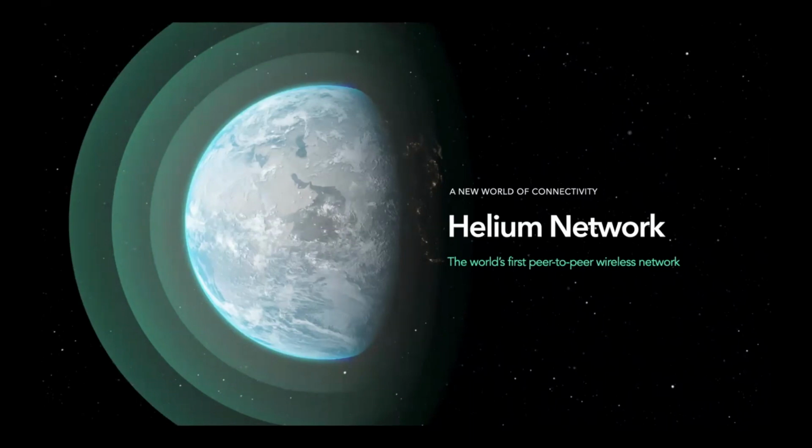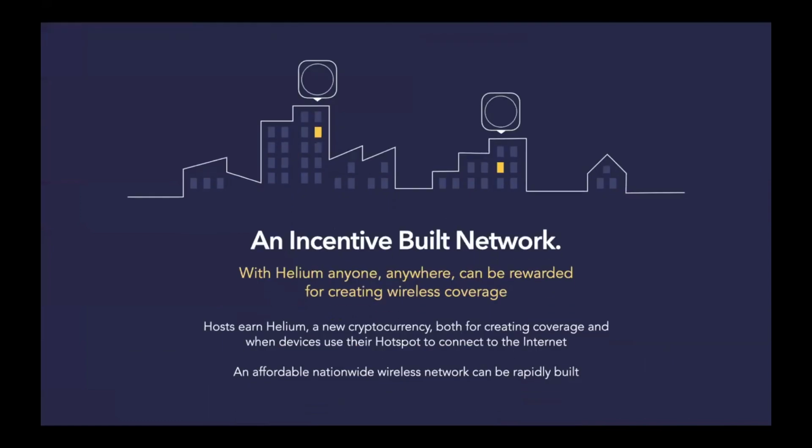We came up with a very different approach. We're calling it the world's first peer-to-peer wireless network. And the thinking was, what if you took a different approach to building networks? An analogy that we like to sometimes use is Airbnb.